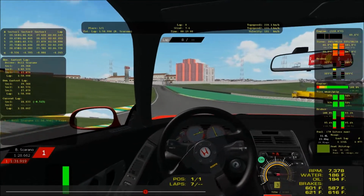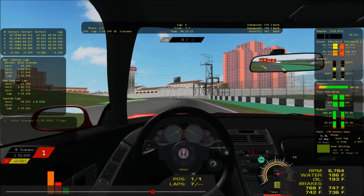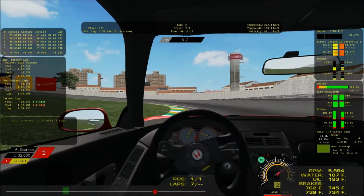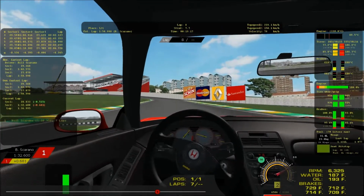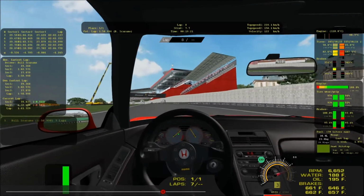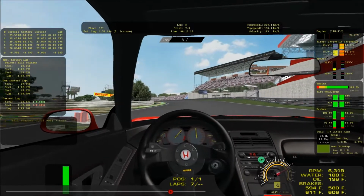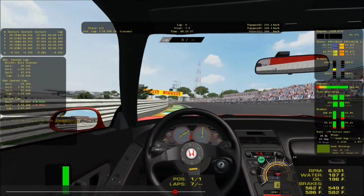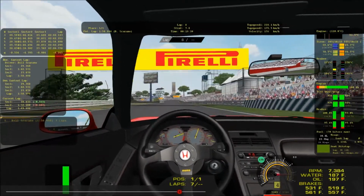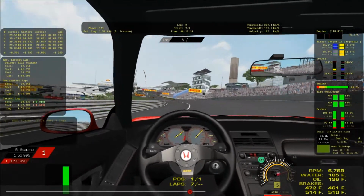Obviously the NSX is a legendary car. Would I call it the first modern supercar? Probably not, simply because we're not talking about an astronomical horsepower figure here. We're only talking, I think I'm running about 290 in this spec. I mean, period Lamborghinis were already over 600. Of course, they had massive V12s. This is only a V6.